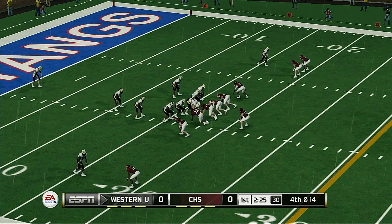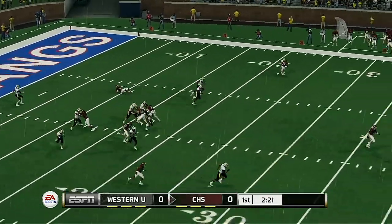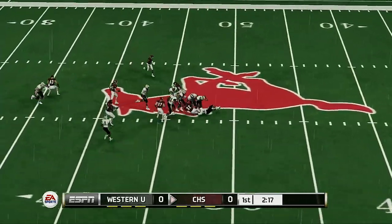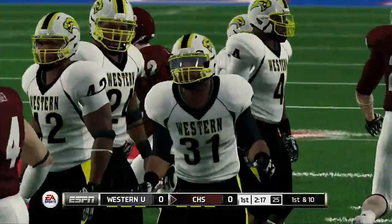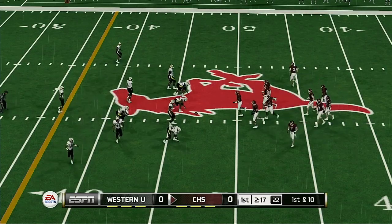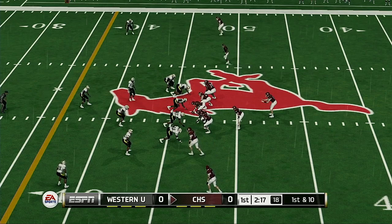Hirsch is back to receive. And he's tackled at the 47-yard line. Every drive is important in a tie game. I look for both sides to come out with some urgency.